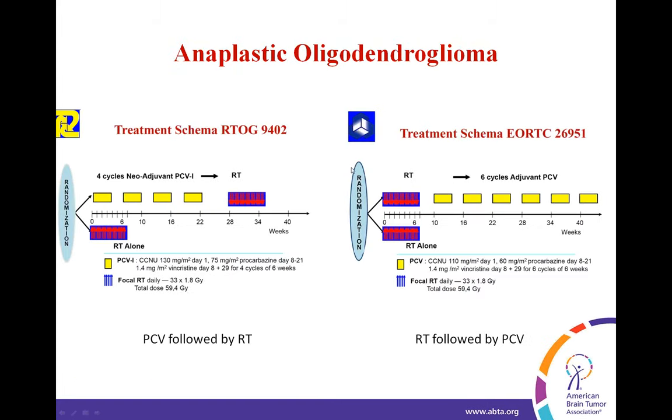Subsequently, two large studies were performed looking at the value of radiation and chemotherapy in these anaplastic oligodendrogliomas. One was done in the United States by the Radiation Therapy Oncology Group, where they compared patients who had radiation alone to this PCV chemotherapy, a three-drug regimen, followed by radiation therapy.